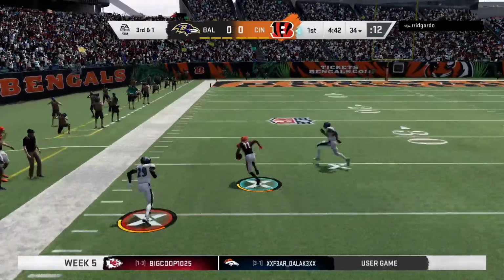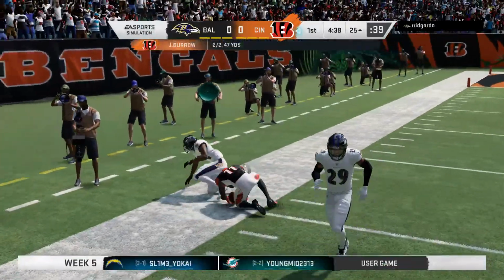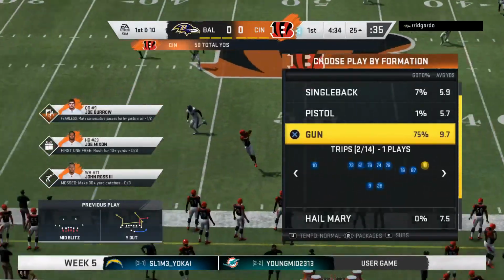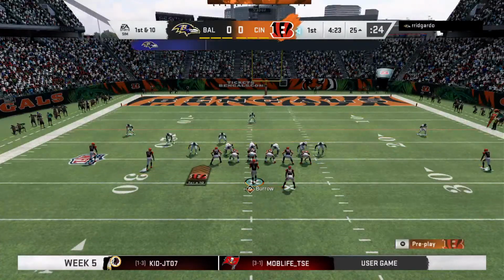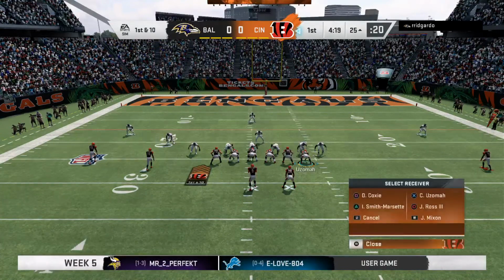Got a man, it's Ross, complete. And they do finally get him, but he takes it to the 25. A big play there for Cincinnati. 41 yards. So in Raven territory now. Here's a 1st and 10 at the 25-yard line.